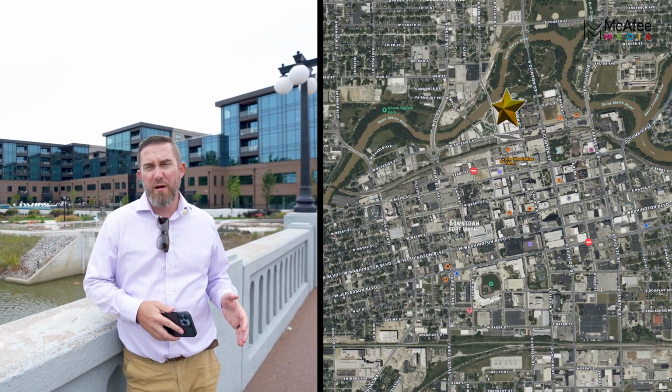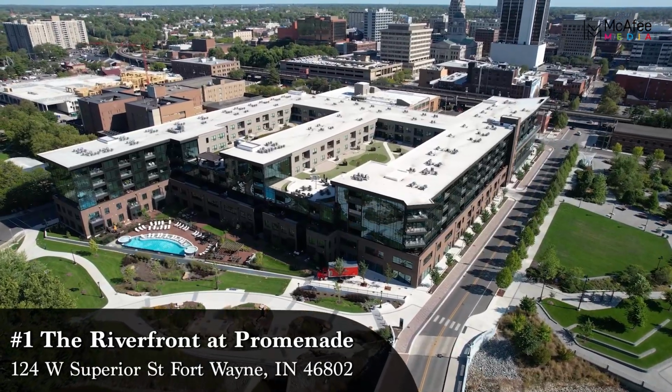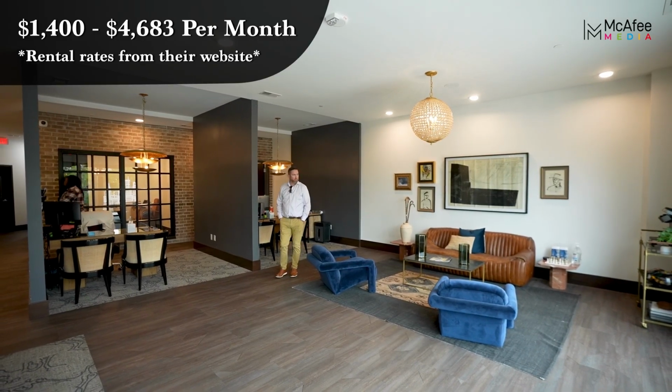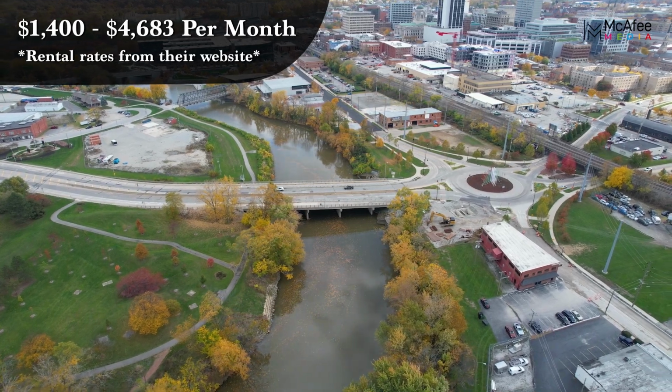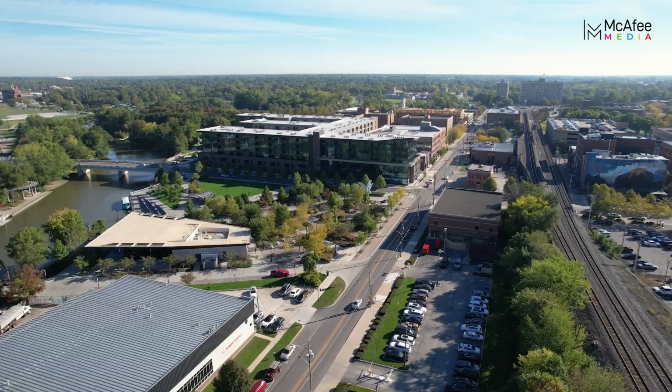So they have 30 different floor plans inside the Riverfront at Promenade. They have 1 bedrooms all the way up to 3 bedrooms, and the price range starts at $1,400 and goes all the way up to $4,683 per month. That's a big number. They actually said they did have that one leased out. It's currently empty right now, so if anybody wants to check it out, let them know.